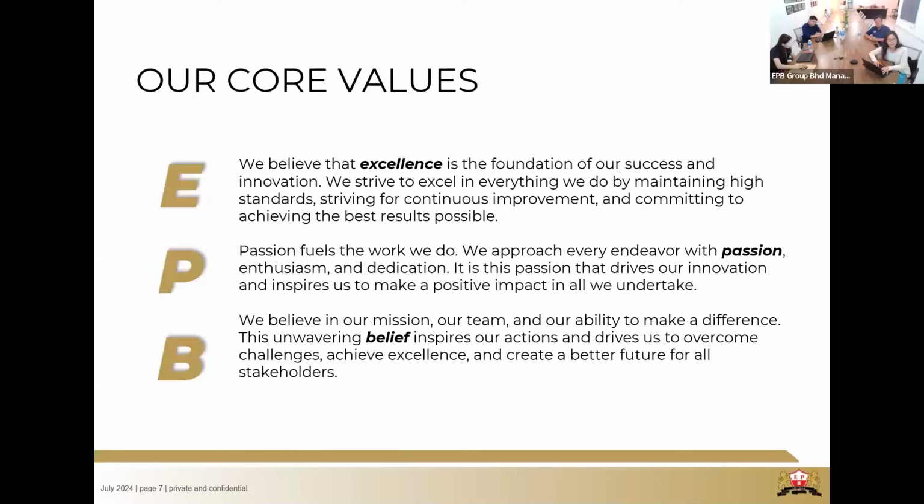At EPB Group, we have three core values that we hold very true to our company. We believe that excellence is the foundation of our success, and we strive to excel in everything that we do by maintaining a very high standard. We also strive for continuous improvement, both externally and internally, and we're committed to achieving the best results possible.